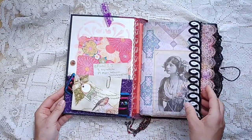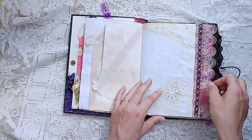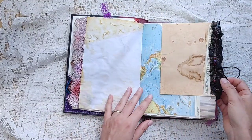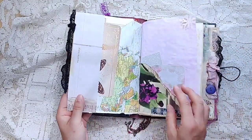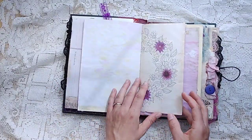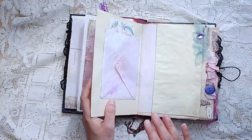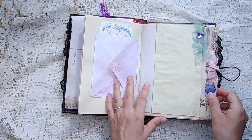This is from Boho Beauties. Or Boho Beauty, I guess it's called. It's one of my paper packs. Look at the beaded dangles. Look at just that purple aesthetic. Just kind of floats through.